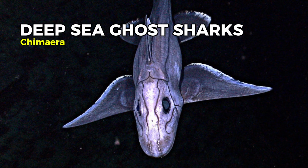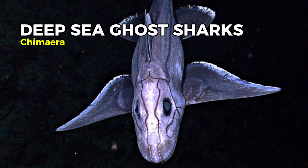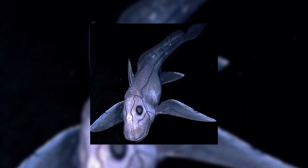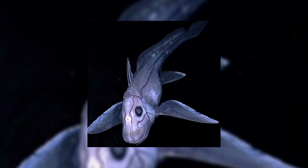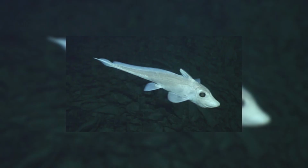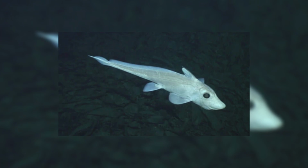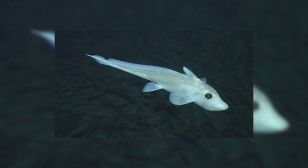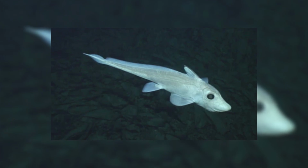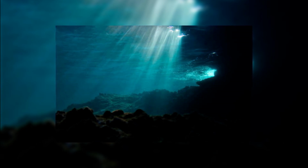Deep-sea ghost sharks. Deep-sea ghost sharks, also known as chimeras or ratfish, are remarkable denizens of the ocean's most profound and enigmatic realms. Their unusual appearance sets them apart from more conventional sharks, with elongated bodies and large, wing-like pectoral fins. The name ghost shark is fitting, as many species have semi-translucent or pale skin, adding to their ethereal and somewhat eerie quality. These elusive creatures prefer the deep ocean, often residing at extreme depths well beyond 1,000 meters below the surface, where they navigate in near darkness.